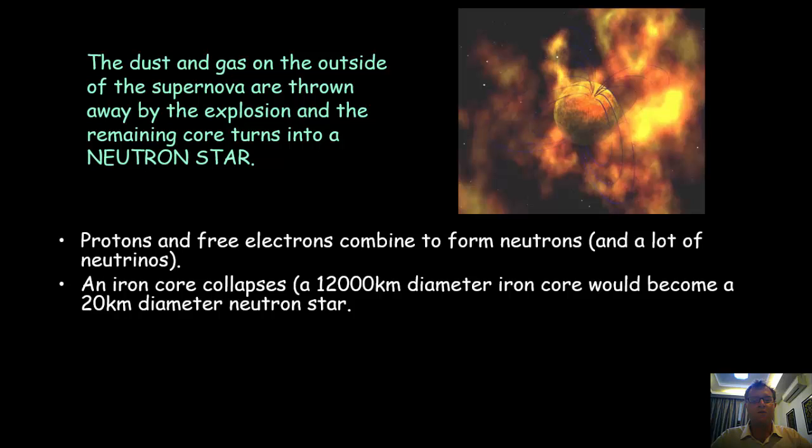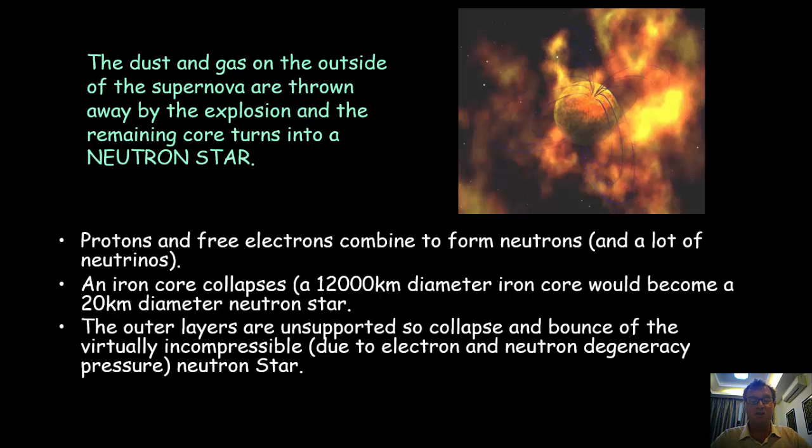Now the iron core collapses, so a 12,000 kilometer diameter iron core possibly becomes compressed into a 20 kilometer diameter neutron star. You've got to really understand the change in density here is huge. Those outer layers, unsupported, collapse and bounce off the virtually incompressible center of the star, and this is due to something known as electron and neutron degeneracy pressure, because the electrons and the neutrons simply can't be squished anymore. So there's no ability to have further compression, so they collapse in there and then explode outwards, losing a lot of mass of that star.